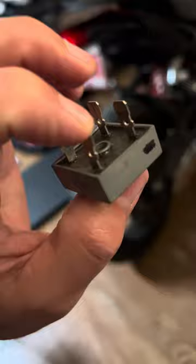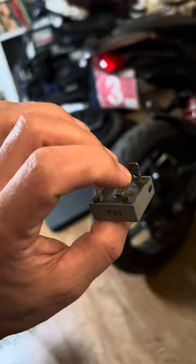So literally the input on this is these two. I marked this one. See, that says negative there, and there's a positive there. That means these two are the inputs, okay? This one and this one are input. So I'm going to put the signal coming from the alternator into here, and then I'll have a plus and a minus coming out of these.